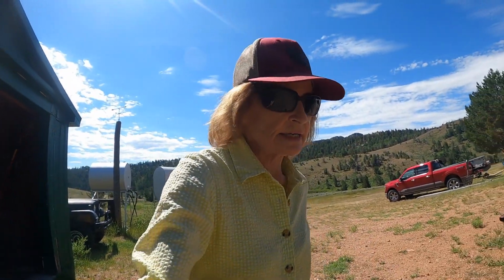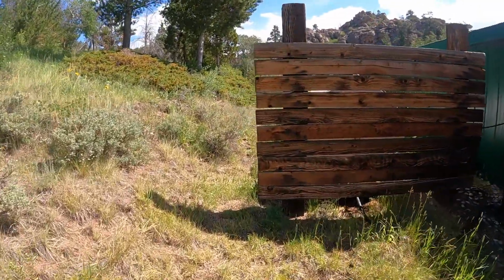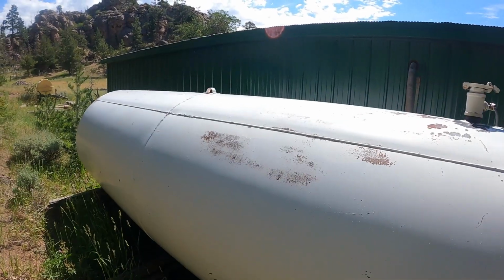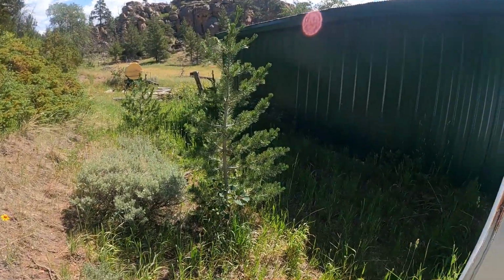We'll go take a look out back where the diesel tank is and the propane tank. There's another propane tank back here, but it is the propane that goes into the house, and I'll show you. There it is. You can see it kind of over there. Now this is the diesel tank right here. It's a big fella. But the new propane tank will go back here also. I'm not exactly sure where it will be placed, but it will be somewhere back here.